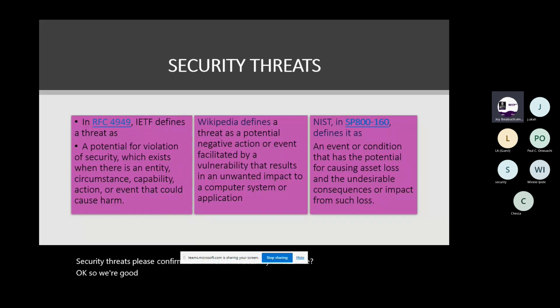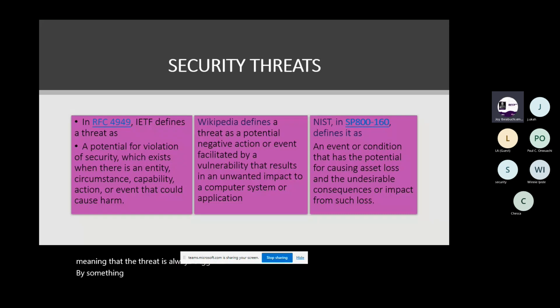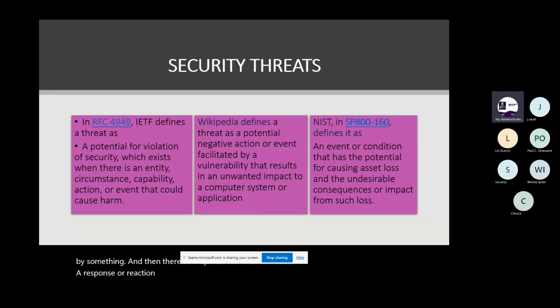Right. So I said that there are different definitions of security threats. Wikipedia defines security threats as a potential negative action. So it's negative, an action, or an event, meaning that something would happen. A threat is something that happens or will happen, or a series of things that happen, facilitated by a vulnerability, meaning that a threat is always triggered by something. It says that when a threat is triggered, something will happen, and there's always a response, a reaction. Wikipedia says that it will result in an unwanted impact. So the result of a threat is not what you expected, it's not what you had planned. It triggers something unwanted to either a computer system or an application.